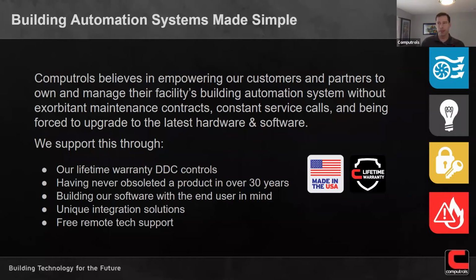A little bit about Computrols, and this is something that if you're familiar with us, you know why we do what we do. We believe in empowering our customers and partners to manage their own building automation systems, to give them all of the tools they want. Now, certainly we have the ability to support from a service perspective. However, we want to empower our customers, and we do that through lifetime warranty on our controllers, no planned obsolescence. So that's a part of our lifetime warranty: we're not going to tell you one day that this software doesn't work with this hardware, or you have to upgrade to this, that, or the other. We built backward and forward compatibility into our products for the last 30 years. And then, like I mentioned before, we built a software system with the end user in mind. We want our customers and partners to be able to operate that system independently if they so choose.